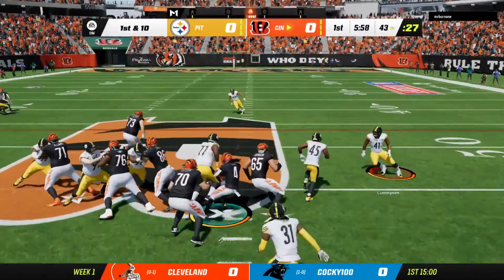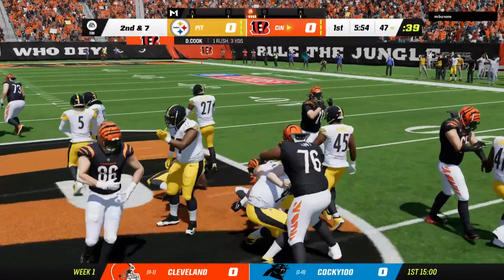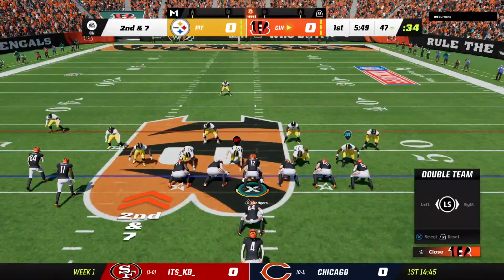Now Cook running right. They'll get this up to the 47 and brought down there. 3 yards on that last carry. Here's 2nd and 7.